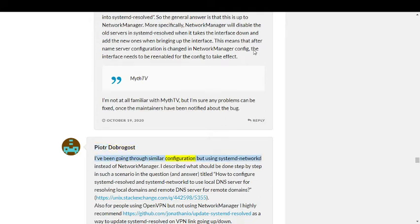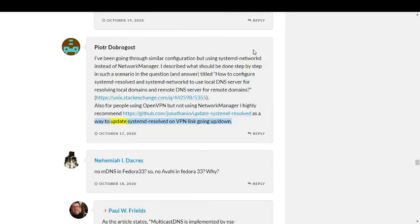I've been going through similar configuration, but using systemd-networkd instead of Network Manager. I described what should be done step by step in such a scenario in the question and answer titled How to Configure systemd-resolved and systemd-networkd to use local DNS server for resolving local domains and remote DNS server for remote domains. https://unix.stackexchange.com/q/442598/5355. Also for people using OpenVPN, but not using Network Manager, I highly recommend https://github.com/jonathanio/update-systemd-resolved as a way to update systemd-resolved on VPN link going up/down.